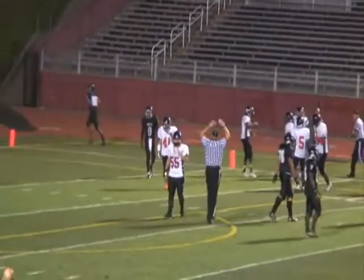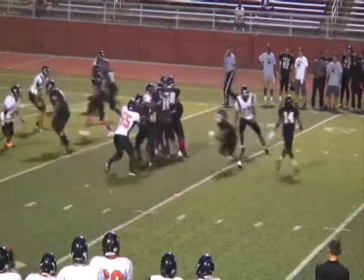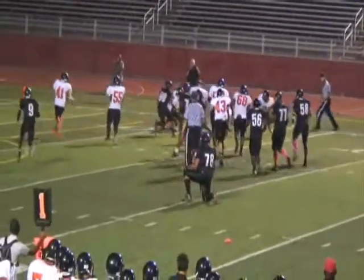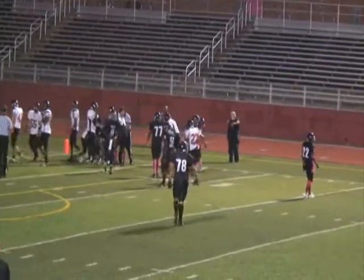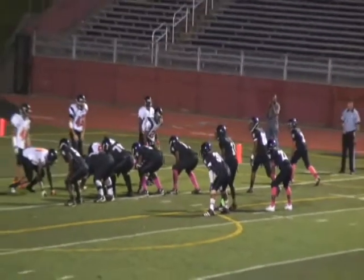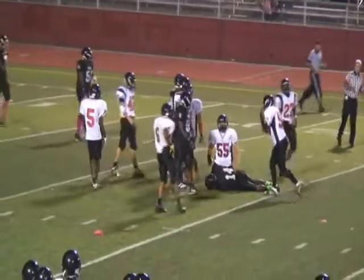Incomplete on the throw. All right, a holding penalty on Fels. Bring the ball back. They got a first and goal. They can't stop him. He's close. Close to a touchdown. Going for the touchdown. Oh, the ball's over his head. He picks it up. Way back.